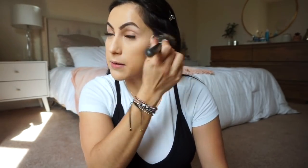Okay, so now I don't like it to set too much on my face because it dries it out, so I'm going with the stippling brush, and I'm just brushing whatever I had under my eyes. Boom, boom. That is it. And now we're gonna go ahead and go in with some bronzer.